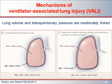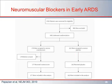If we have a trumpet player who is playing a note, then we will have a high alveolar pressure of 150 centimeters of water, but at the same time, the pleural pressure is 140 centimeters, and again, the transpulmonary pressure is the same. But if we have a patient with respiratory distress who is spontaneously breathing, then he will cause a negative pleural pressure. The alveolar pressure will be positive due to the mechanical ventilation, and then we have a high transpulmonary pressure, and this will cause harm in the patients.